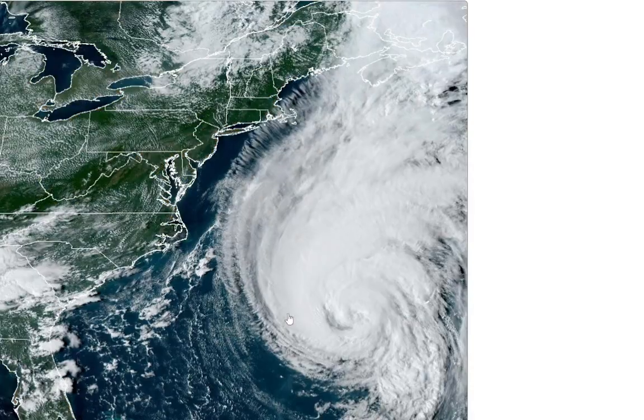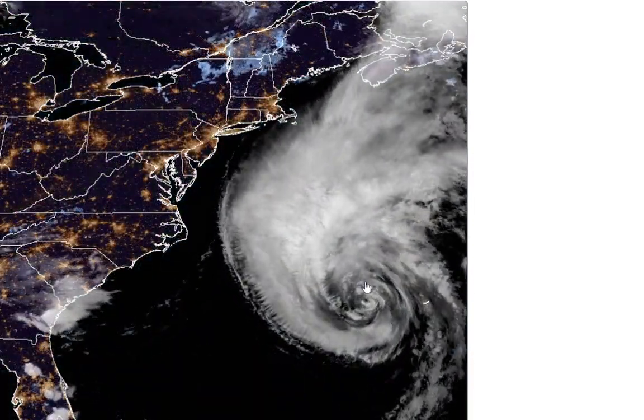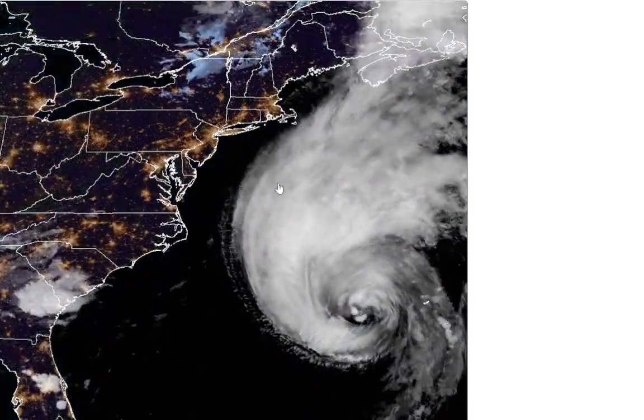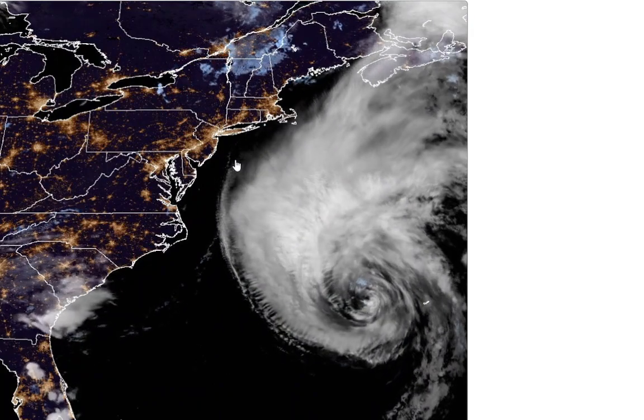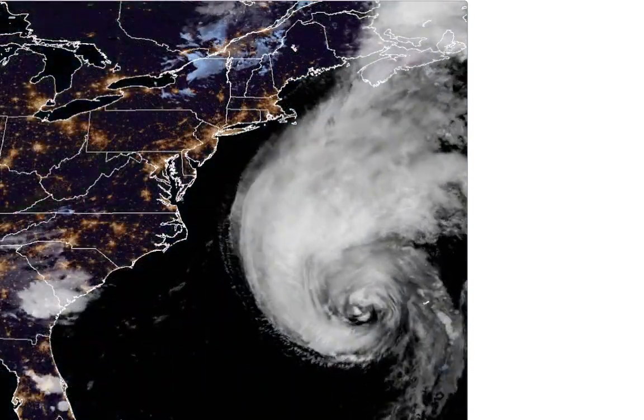So that's the outflow. Still healthy. Very healthy looking. It's still got plenty of warm water to maintain strength, so I don't think the strength is really going to change much. And I'm just glad it's not heading for us. But you'll see that the Cape will get in on some of the action from this.